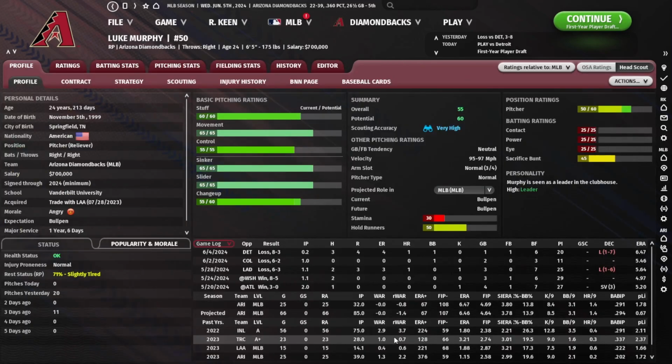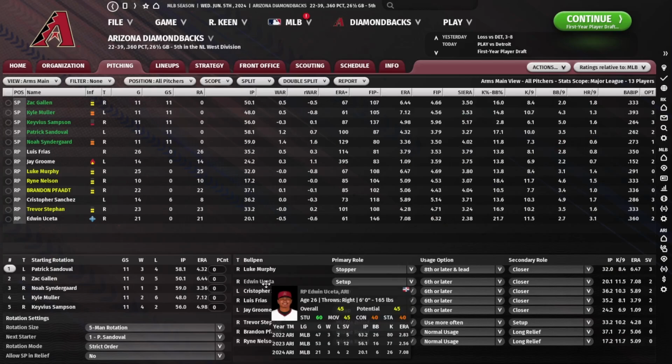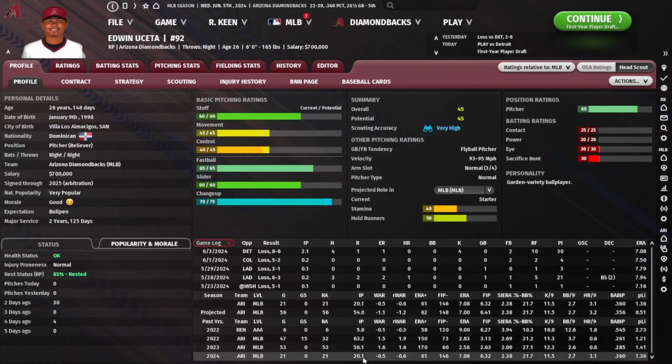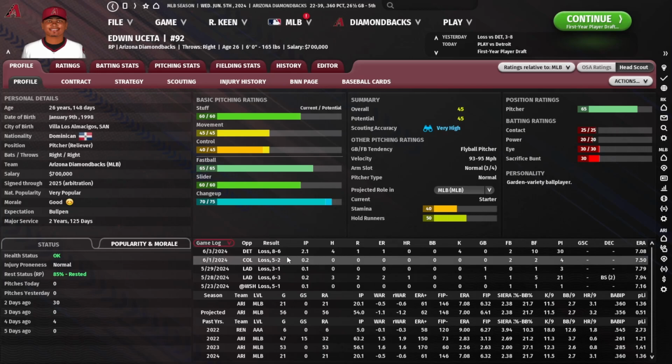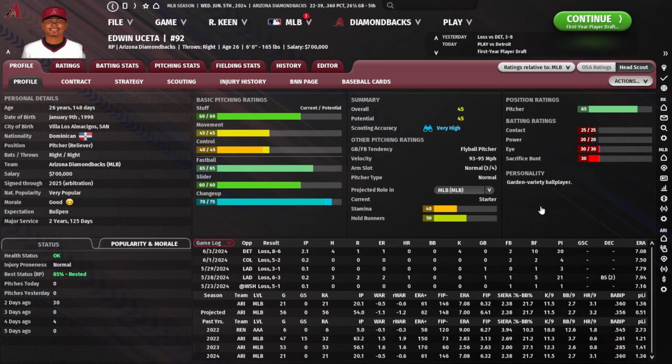Luke Murphy, unfortunately, has been really bad here as the stopper. He has not been able to continue what he was last year for us. So he is no longer going to be the stopper here. Edwin Uceda has been really bad. His ratings, or at least what my scout thinks of him, have always been a little bit worse than he performs. So maybe he's just kind of fallen off here. Also, he is a reliever, and those guys just tend to fall off a cliff easier than other positions. So Uceda here is going to go down to AAA.